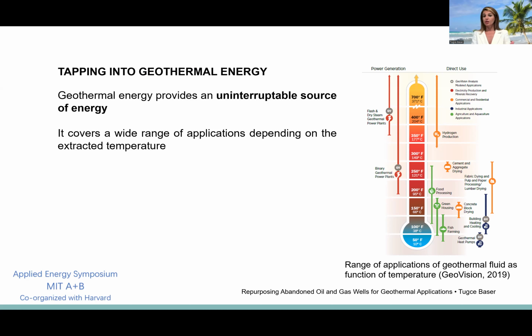So one thing to mention: this project, this concept I'm introducing, repurposing abandoned oil and gas wells, was funded by the Department of Energy back in 2020. It consists of 2 phases. We finished phase 1, and now we are in preparation for phase 2. I'll talk a little bit more about it in a bit, but if you do have any questions about the project, you can always reach out to us.